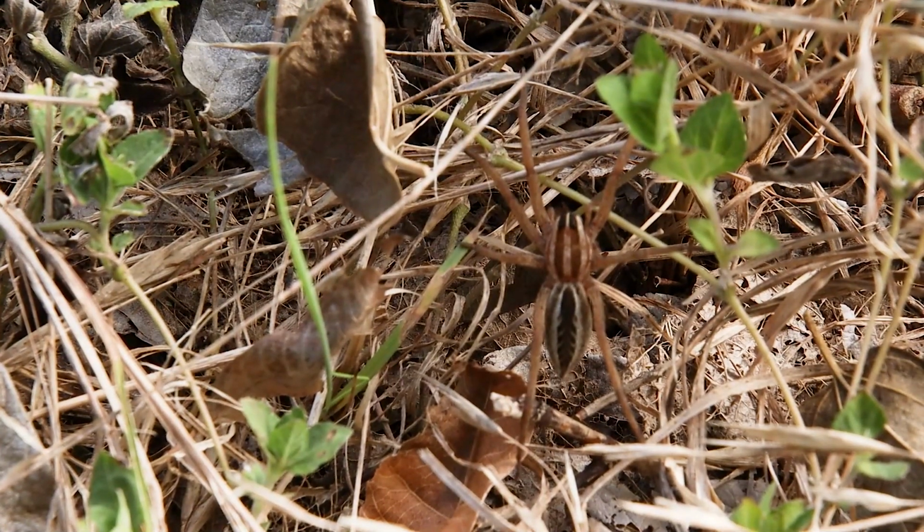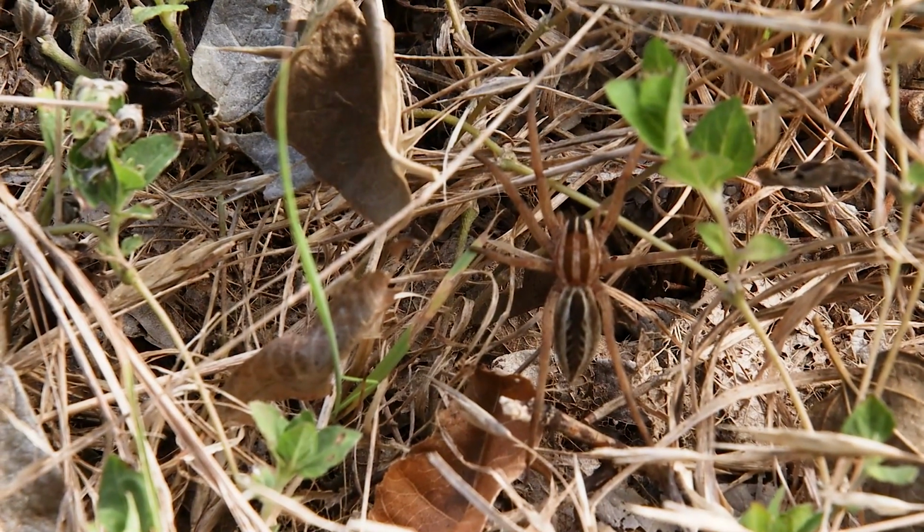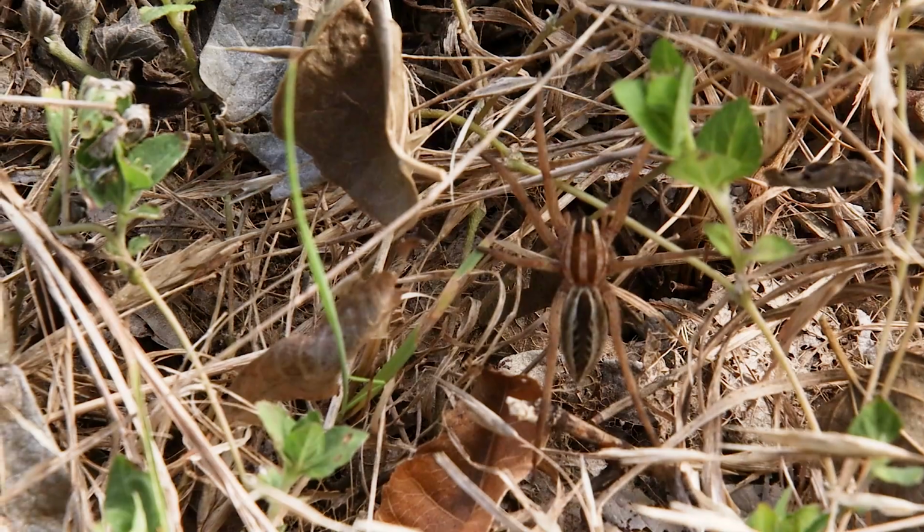Now these rabid wolf spiders, they're really, really peculiar when it comes to mating. This one looks like a female because it's bigger.